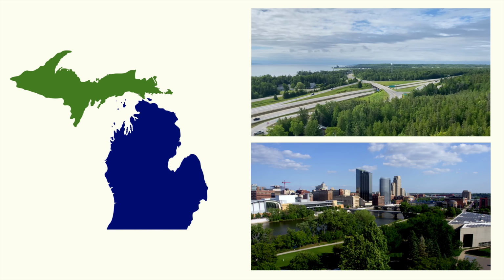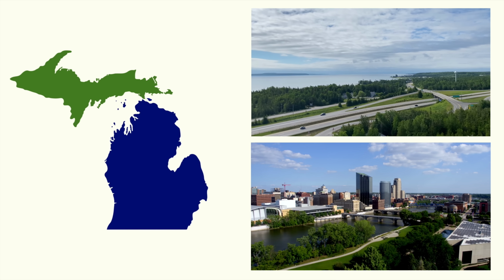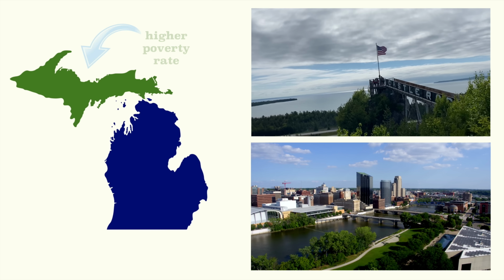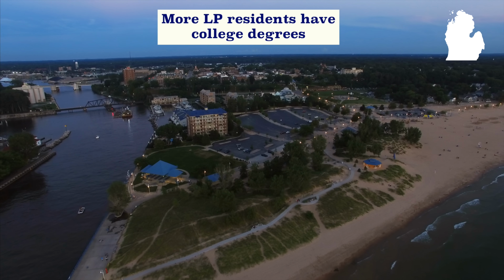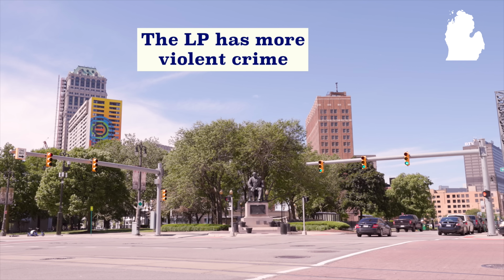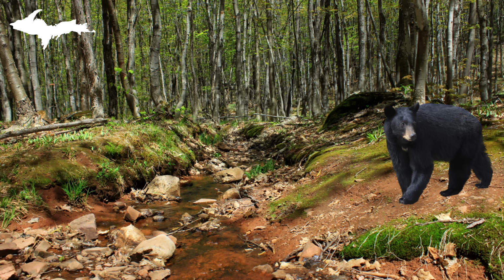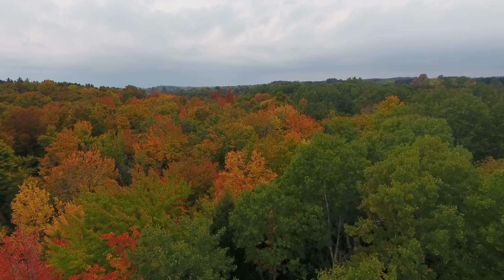Overall, the cost of living is lower in the UP. However, the poverty rate also tends to be slightly higher in the UP, and the median household income tends to be lower there as well. More LP residents have college degrees. Overall, the violent crime rate is higher in the LP. In the UP, you're probably more afraid of being attacked by a bear than a human. So how long have humans been around in both peninsulas?